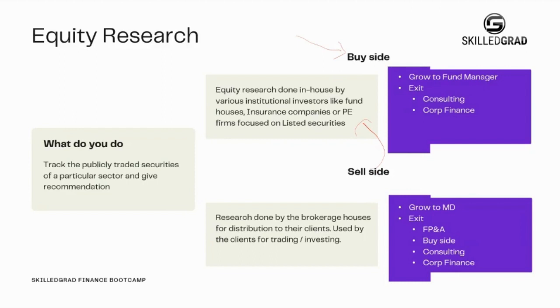What are your exit options? Again, this is one of the best profiles. You would typically want to grow into this profile and become a fund manager, right? If you still want to exit from the buy side, then consulting roles are available, and corporate finance roles are available. When I'm talking about the buy side or front office investment banking, I don't talk about going from here to a sell side or going down. I'm just saying what can keep you at that same level or take you up.